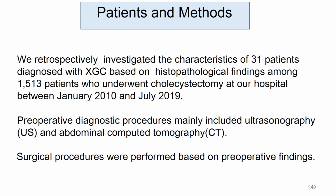The characteristics of the 31 patients diagnosed with XGC were retrospectively investigated based on histopathological findings among 1,513 patients who underwent cholecystectomy over a 9-year period at the hospital. Either laparoscopic cholecystectomy or open cholecystectomy was performed based on preoperative findings.